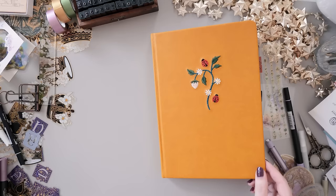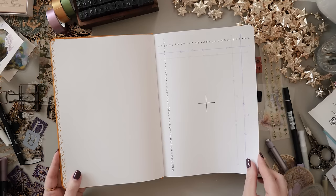And with that, my reading journal is all set up for 2024. Thank you so much for planning with me. Let's have a little flip through everything that we've just set up together.